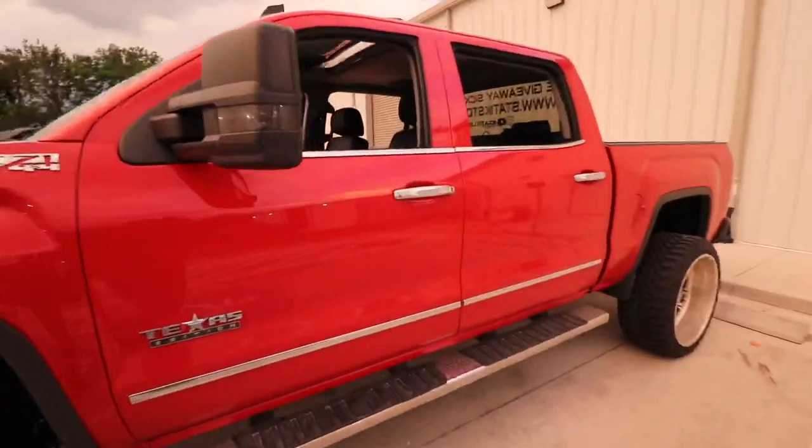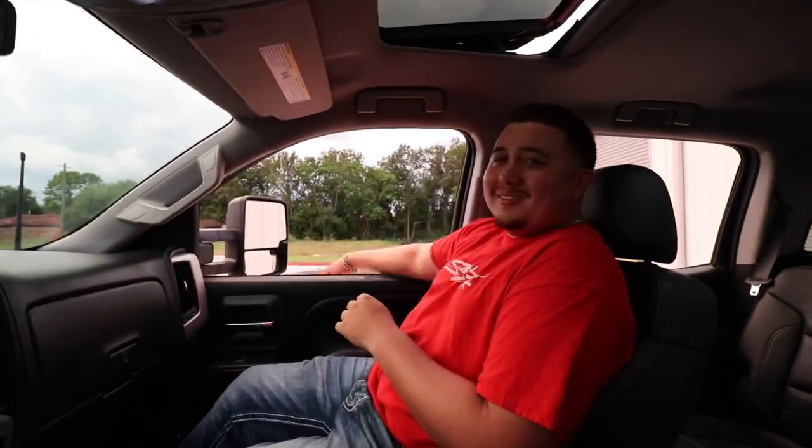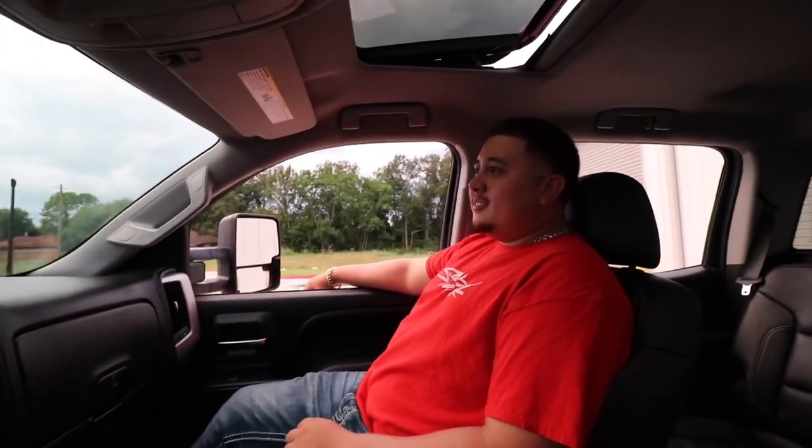Hey, the Escalade is ready, so we're gonna go check it out right now. Let's go. All right, I'll be back. All right, let's head over there. Here we go. It's a little right and clean. It looks taller in person, right? Yeah. People were saying that it was a 6-inch lift.